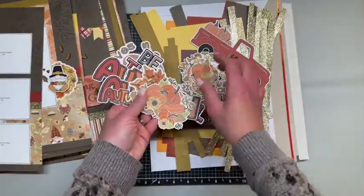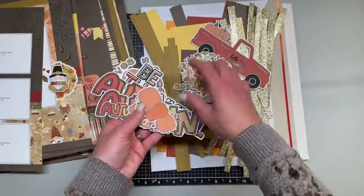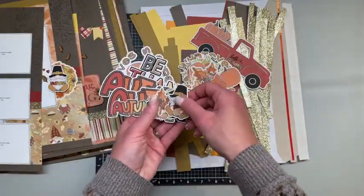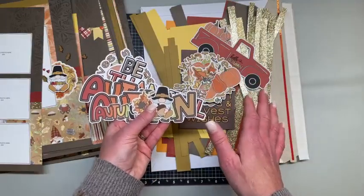If you guys want to use them in different ways than I did, I had one customer that said, Sue, I don't really scrapbook, but those are the cutest things ever. I want the add-on kit just because I'm going to put them on cards.